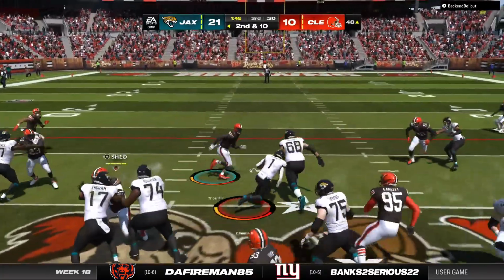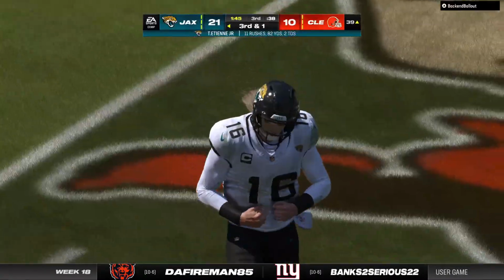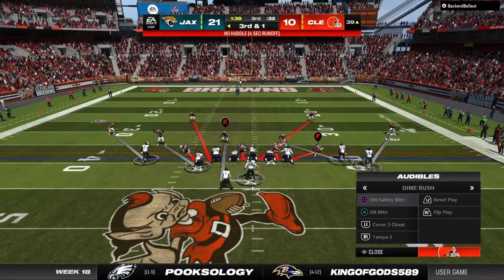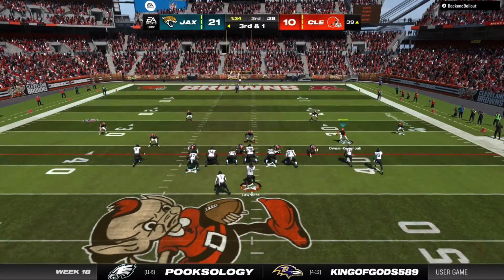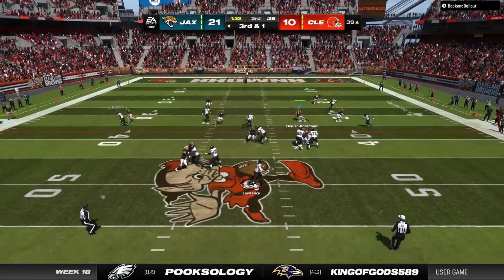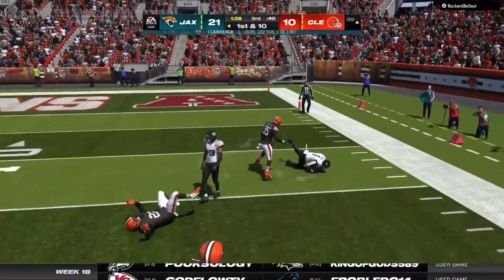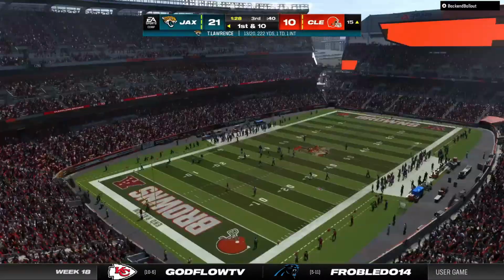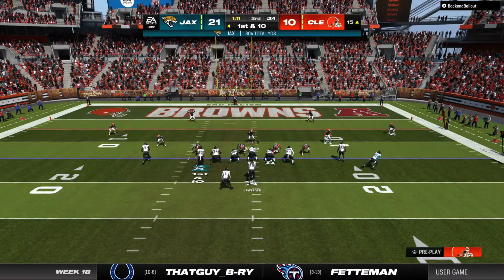Straight ahead, ETN. And he's going to take this down close to a first down at the Browns' 39. This is 3rd and 1. Very likely 4-down territory, even if they don't get it, though. Now Lawrence. He's got his running back out of the backfield. And they're going to have another first down as he's going to be tackled at the Browns' 15-yard line.